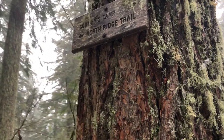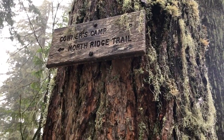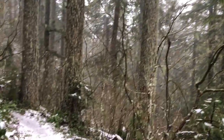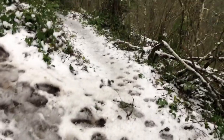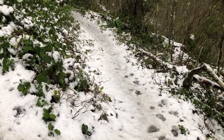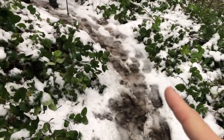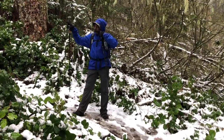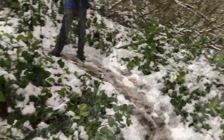We just came up to the divide trail. It's very subtle. Connor's Camp, Northridge Trail, and then we're full snow now. We have a little divide here, and that is the way that we're not gonna go. We're gonna come back that way, right there. And then we are going up this way, and this is to Mary's Peak. And we got Donahue over there, and he's showing us the way. So, awesome.